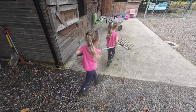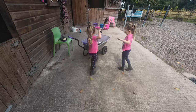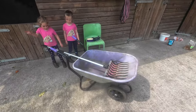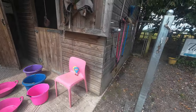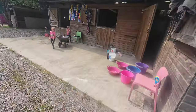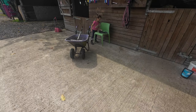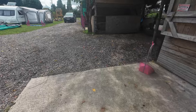Good job. See, well done. Yeah, you can be nice. Put that in. So that's a mucking out fork. I've got my little flicky brush too, I'll probably take that. Put it in there. Just leave it now, Tabby. So that's the feed, that's the bucket. I'll probably take one of my other brushes. Okay, so that is the yard stuff. Leave that brush, Penny. I told you to leave that brush. That's what I use to get stuff off the horses.